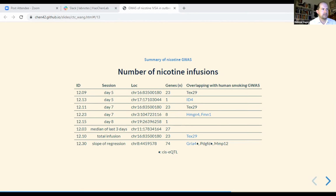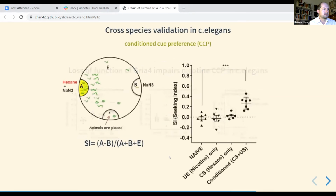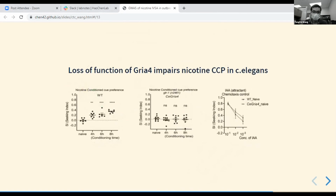Thank you. I'm so sorry. I'm not sure whether you wanted to move on. I think we're still seeing slide number 10 or 11 when it says in the URL number 13. Right now, yes, so now we're looking at a slide titled Loss of Function of GRI4 impairs nicotine. Is that right? And C. elegans?